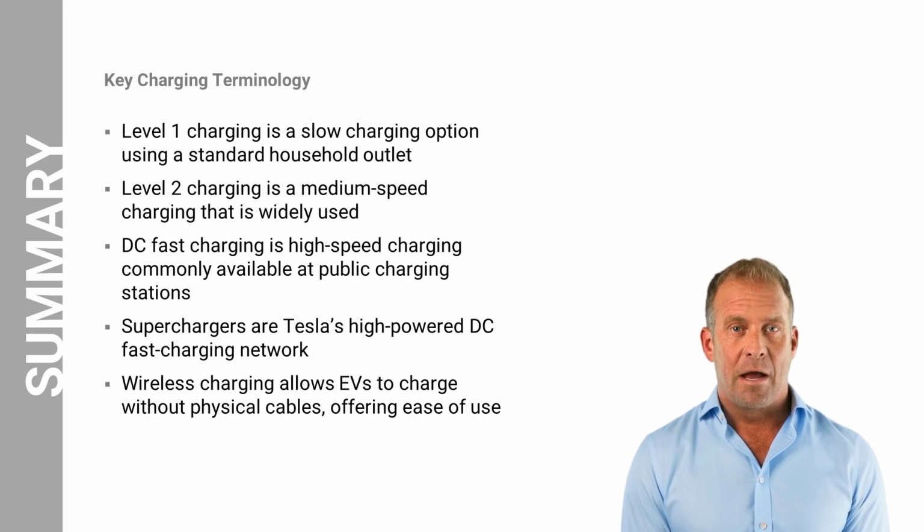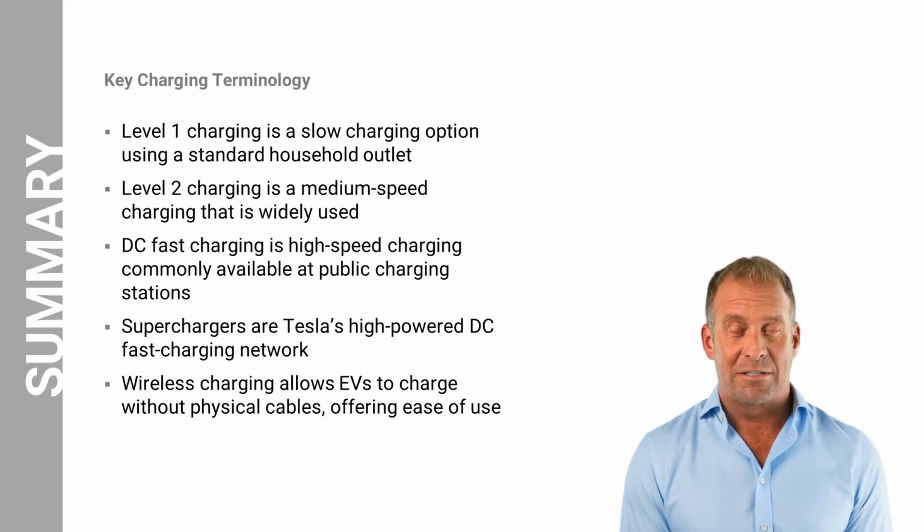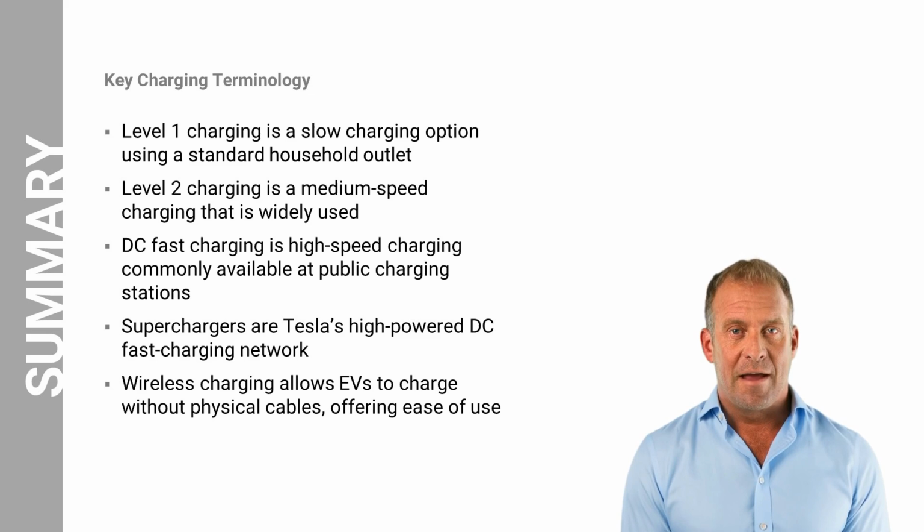Next, we spoke about Level 2 charging, a medium-speed charging solution using dedicated charging equipment, 208 to 240 volts AC. Level 2 chargers are commonly found at home, workplaces, and public locations, such as parking lots and shopping centers. This type of charging provides faster charging times compared to Level 1, allowing EVs to charge up in a few hours. Moving on, we looked at DC fast charging, a high-speed charging method designed to charge electric vehicles rapidly.